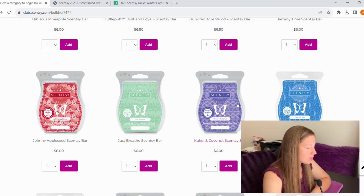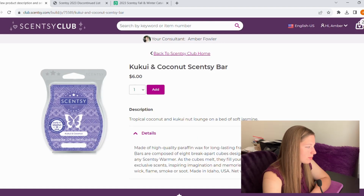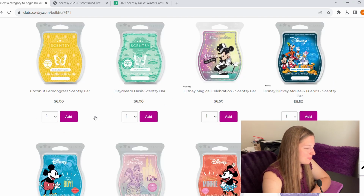Now, this one is standing out in my brain as one that I thought that I liked too. Tropical Coconut, Lounge on a Bed of Soft Jasmine. I can't remember. I'm gonna add it, so I can always take it out. I can't put it back in.